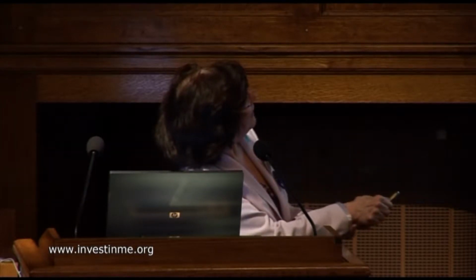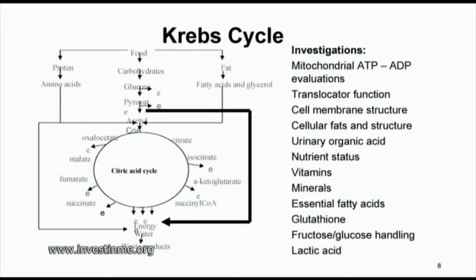If, however, we can't do it, then we use that, which is the anaerobic one. And part of the product of that, as I said before, is lactic acid, which makes for acidic tissues.